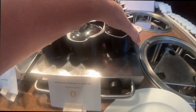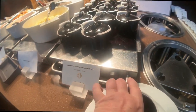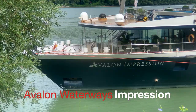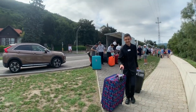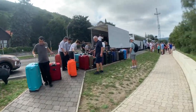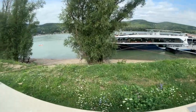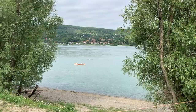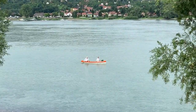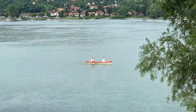Hungarian ratatouille with egg. I think I'll try that. There's our beautiful home for the next week. The luggage check was behind us, and they're getting all our luggage and taking it into our rooms for us. Oh, there are some canoers. I really wanted to do the canoe excursion, but Todd didn't want to do it, but that's some of our canoers.